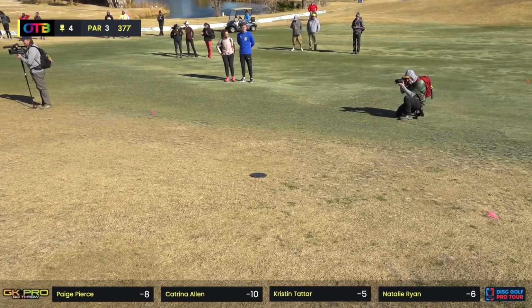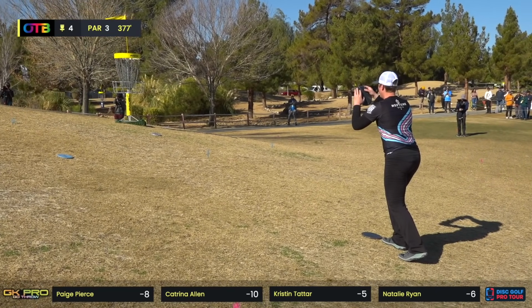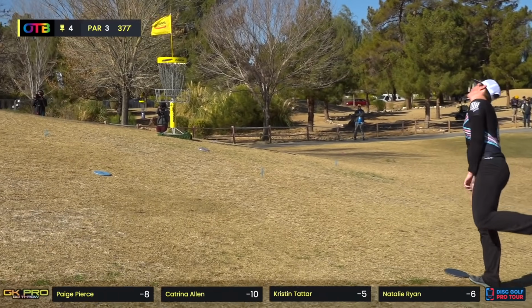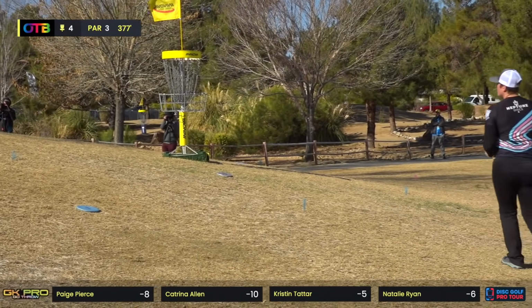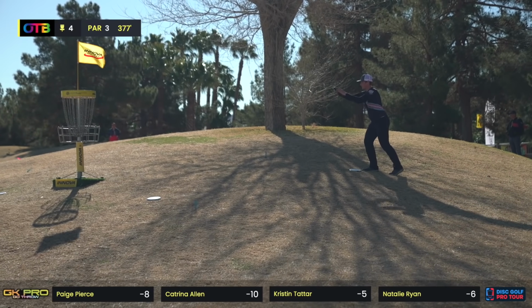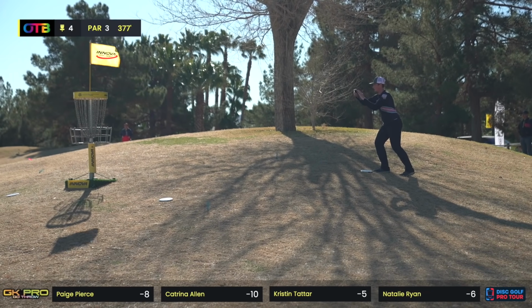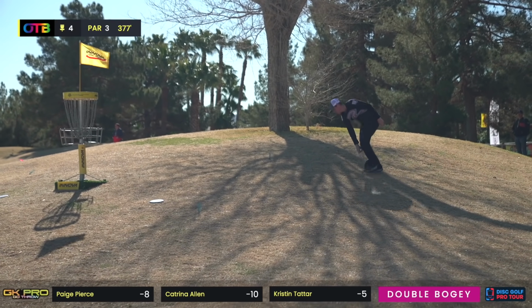Natalie from out of bounds, unable to save the par, and has a tester coming back as well. It's like a right to left, pretty hefty wind there. It's about the windiest I saw it today. She'll take a double there. So important in this game to try to stop the bleeding and minimize your errors. That was a good putt, though.